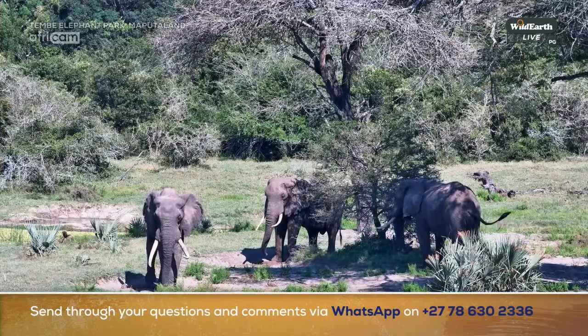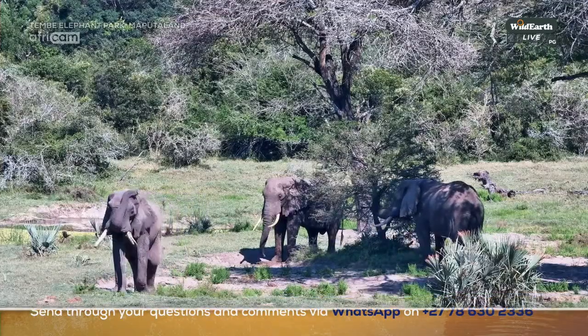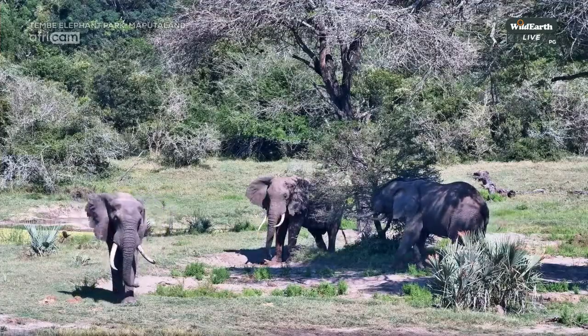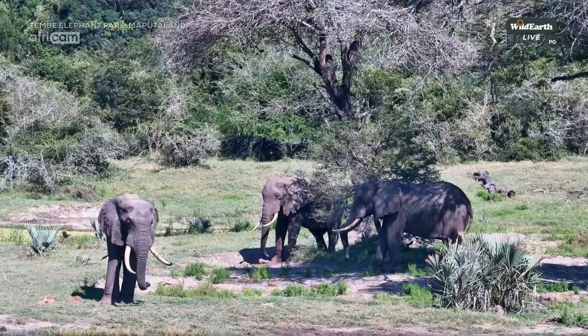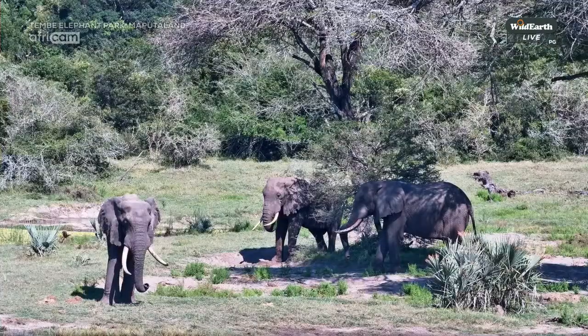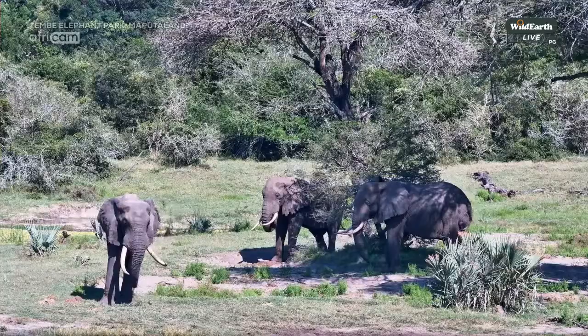It is a lovely sunny Thursday afternoon. We had quite a cold weekend here in Johannesburg last weekend, but as the week has progressed, it has gotten quite warm. Sun is out. I think we're at about 24-25 degrees today here in South Africa in Johannesburg. Lovely weather. Nice to have the sunshine out.